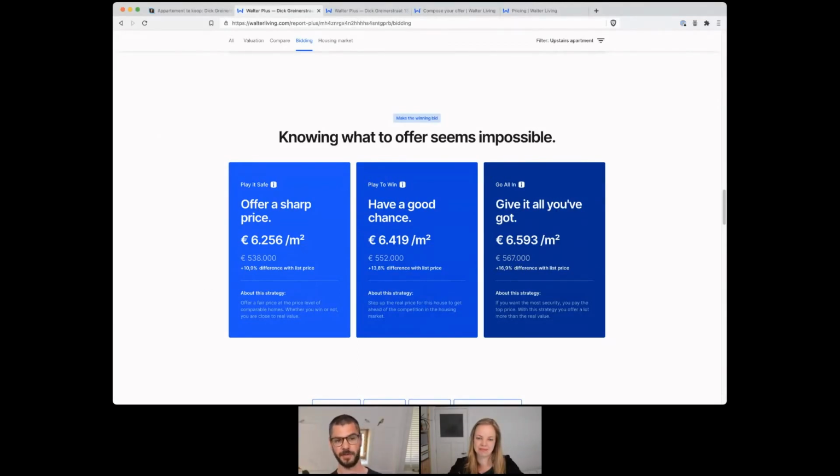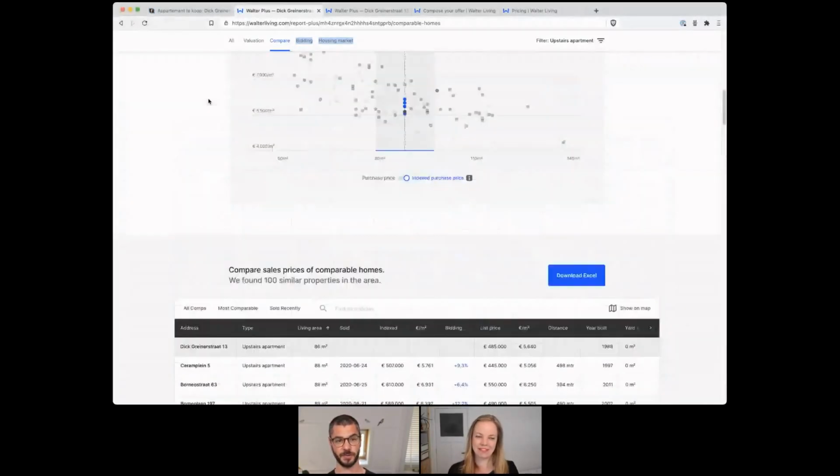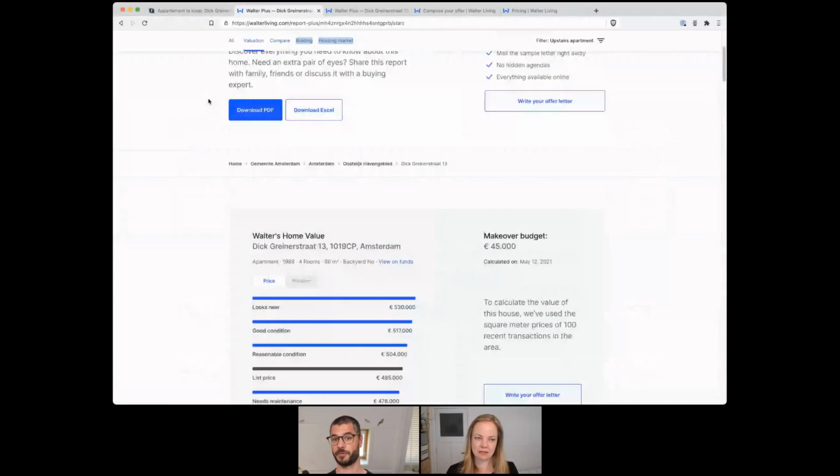With Walter Premium, you get access to these bidding strategies, whereas with Walter Plus, you'll have to do these calculations on your own, based on either the comparable home selections, the Excel sheet that you can download, or simply running the numbers on your own time frame. From here, whether you're using Walter Plus or Walter Premium, you can write your own offer letter.